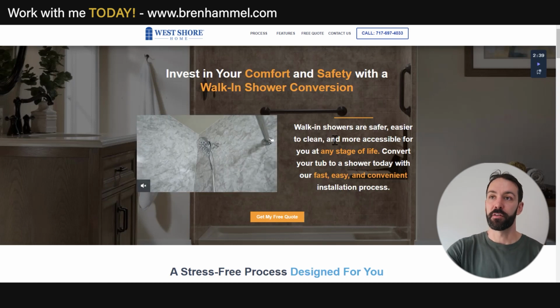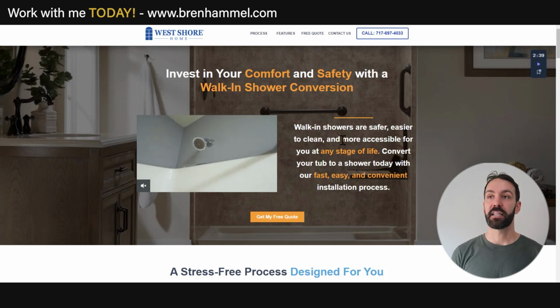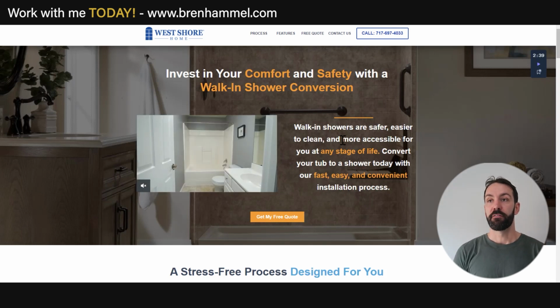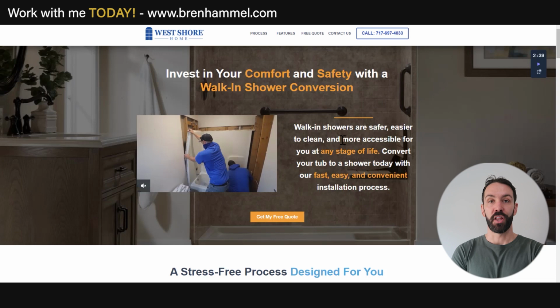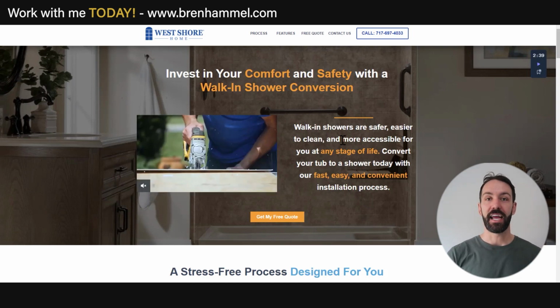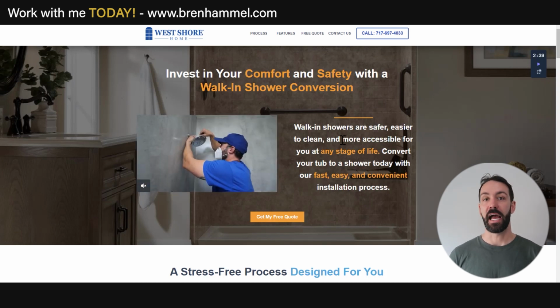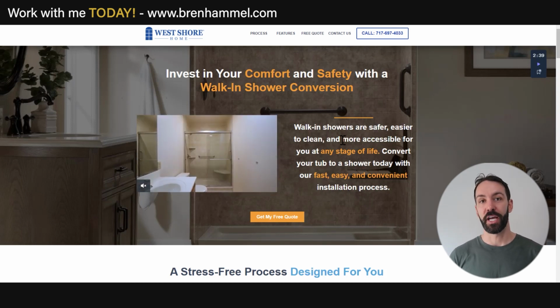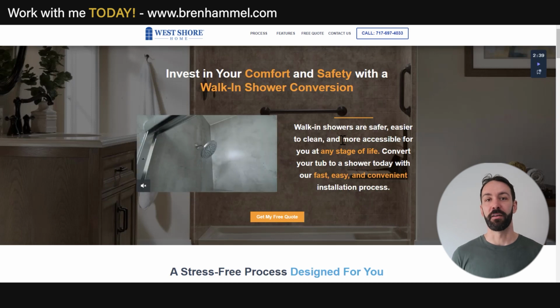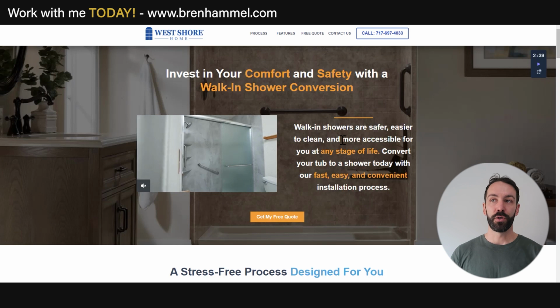Some crazy people might refer to it as a subheadline, but walk-in showers are safer, easier to clean and more accessible for you at any stage of life, right? So we're not saying, hey, old people. At any stage of life, it's like everyone's applicable, because you don't want to point out problems to someone, like, hey, you're getting old, you're going to slip over in the shower. I'm obviously being a bit crazy on purpose to emphasize the principle here.